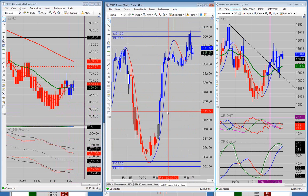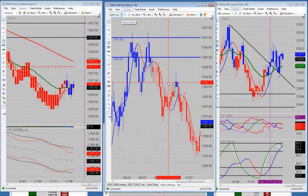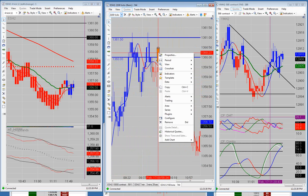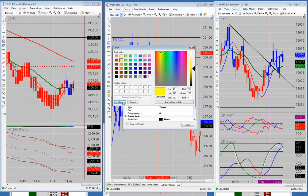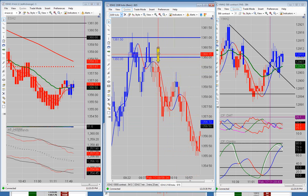Over here, this is an hourly chart. Let me flip that down to a 2100 tick. I'll show you the trades that set up there. This is one right here. This is the one that Dwayne took this morning. All right, so I'll make that yellow. The trades that were taken live are yellow. Okay, Dwayne took that trade right there. That's where he got the 2 points that you saw.